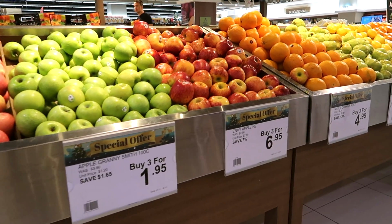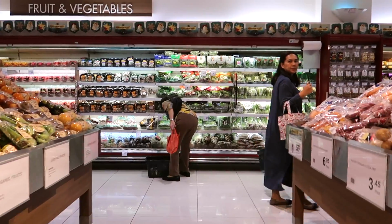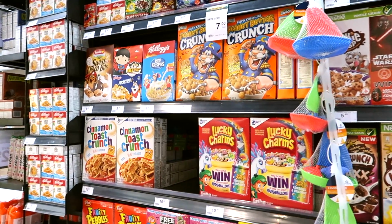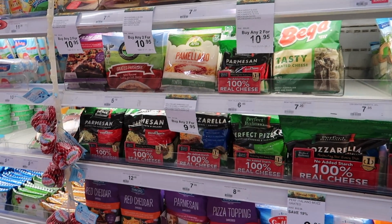FairPrice is where we go to get all our groceries generally, and the produce there is a lot cheaper than somewhere like Cold Storage. So Cold Storage is your top tier supermarket, one of the most expensive, as well as Waitrose. Yeah, it's like Marks and Spencer's level probably. Yeah. So we never buy veg there because it's usually double, triple the price of FairPrice.